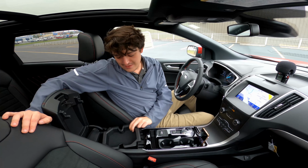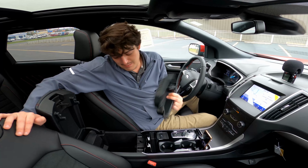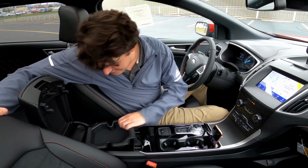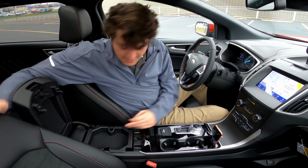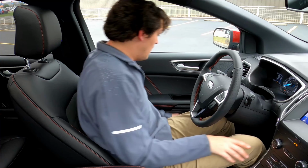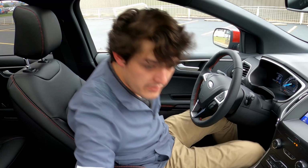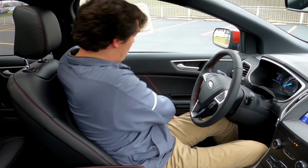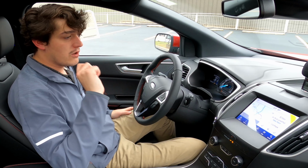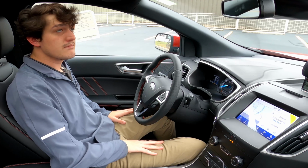And honestly, if you're thinking this is going to get annoying, maybe it might be, but I don't know how often you're going to be using this super deep guy right there. Really nice, but feels great in here. Once again, premium audio, cup holders in the sides, beautiful red stitching, heated steering wheel, radio control, literally everything you need.